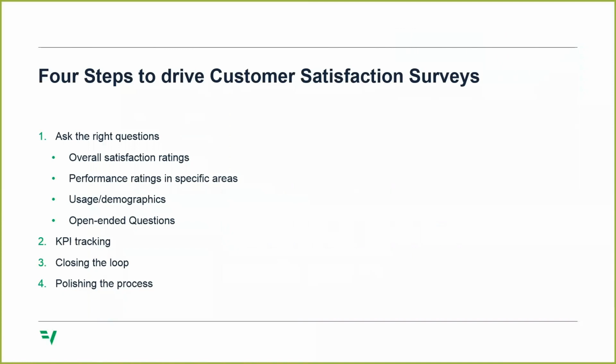When you're doing a customer satisfaction survey and you're interacting with customers, you're addressing their needs. It's essential and it's important to find out what their issues are. We want to get to the bottom of it. We want to develop an effective customer satisfaction survey and find out what their real issues are. So what we've done is we've created 4 steps for you to drive customer satisfaction surveys. These 4 steps can easily all be accomplished in the Decipher platform.